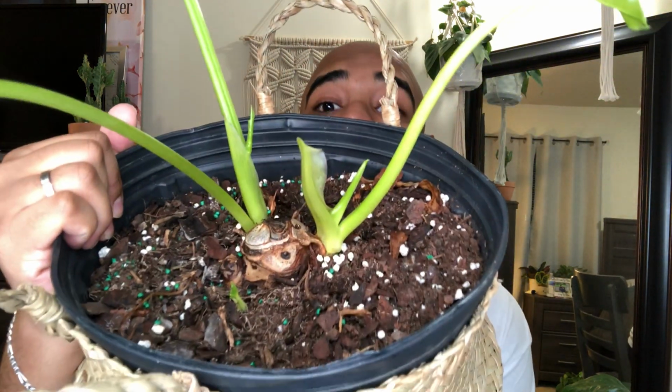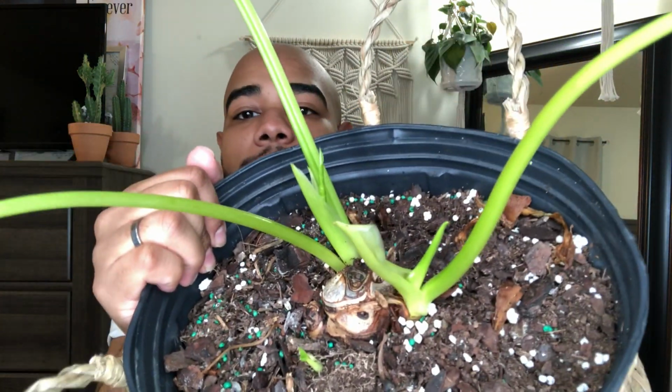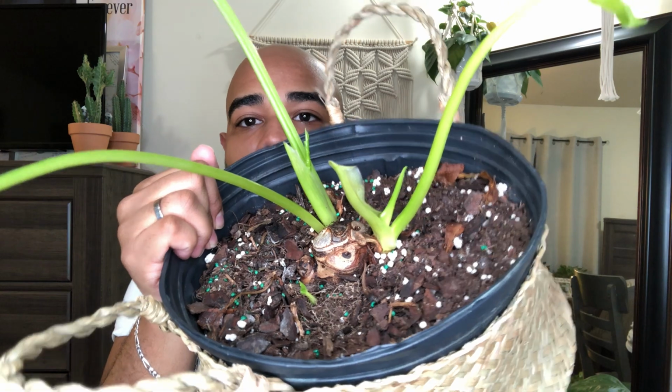But I did just notice that it has a little leaf right down there. I don't know if you can see that, but it has a little leaf right down there. And it's actually starting to grow more leaves. So I must be doing something right? I don't know. Let me know how to care for a Philodendron Lickety Split because this is what this is.